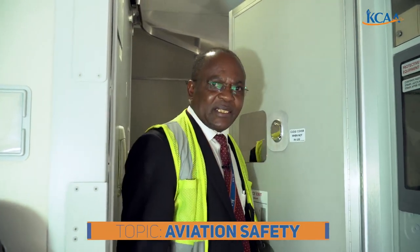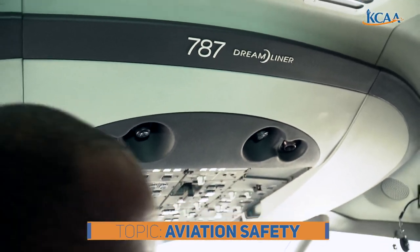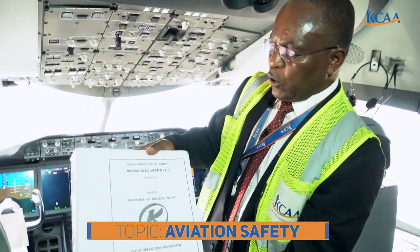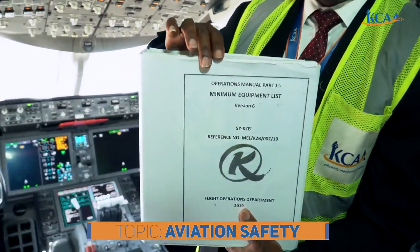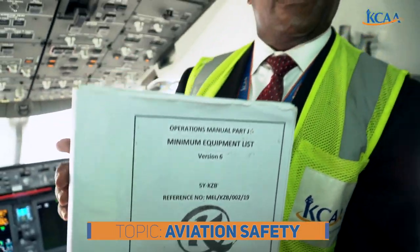Now this is the cockpit of the Dreamliner 787. After the documentation that you are shown, we have other books which we are supposed to check that they are on board. One of them is a very key document called the Minimum Equipment List. It's a list that briefly tells the pilots what they are allowed to fly with and do not endanger the safety of the aircraft.